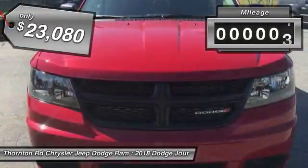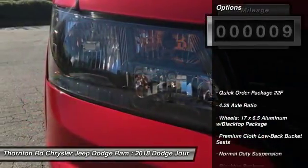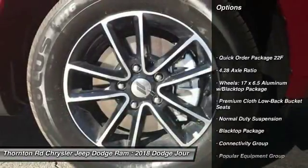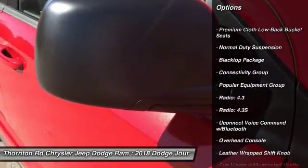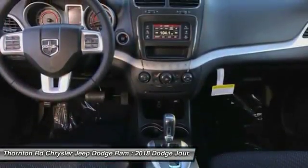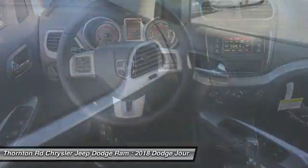This vehicle has less than 100 miles. Here are some of this vehicle's great options: traction control, dual airbags, air conditioning, leather-wrapped steering wheel, power steering, four-wheel disc brakes, electronic stability control, power windows, rear window defroster, compass.